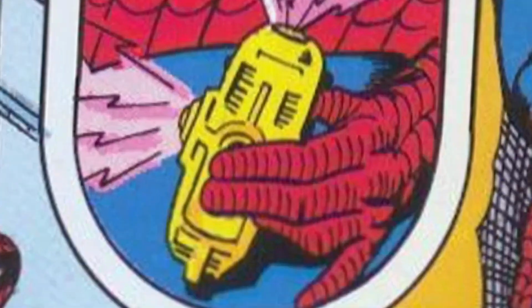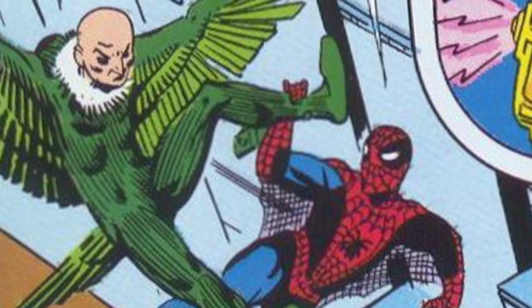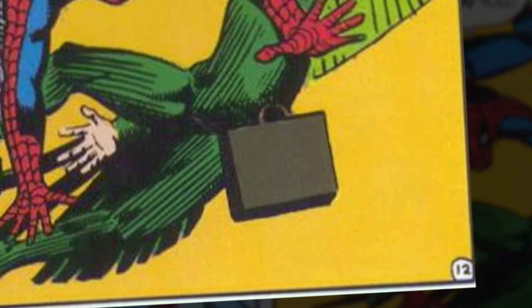So anyway, he goes to use it and it doesn't work because the Vulture recently changed his technology. So it doesn't work. He keeps flying and goes, oh, and it's just in a briefcase. He just drops it. Huh. So there we go. Can you see why I was so excited to share this information?